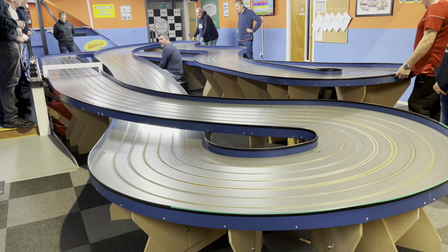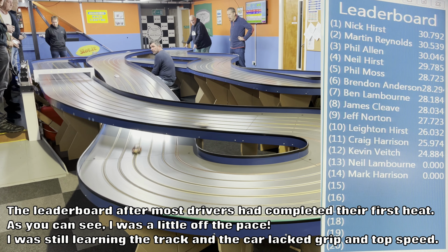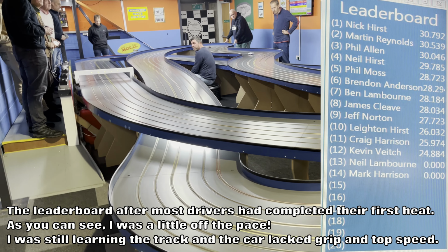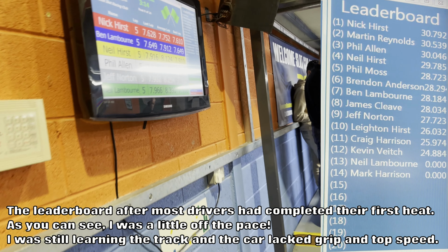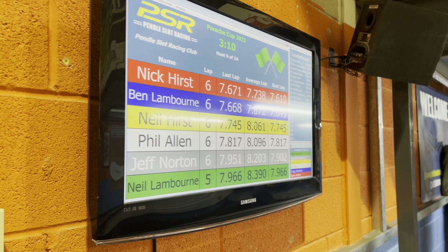Let the uncles fly at him. Neil, give it up, pull that down. Fast as 7.6. I normally go faster than that. Screaming, you want to go faster.